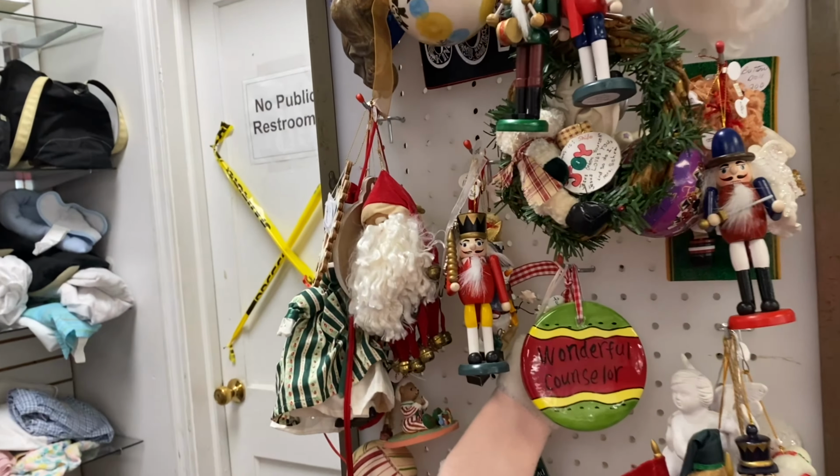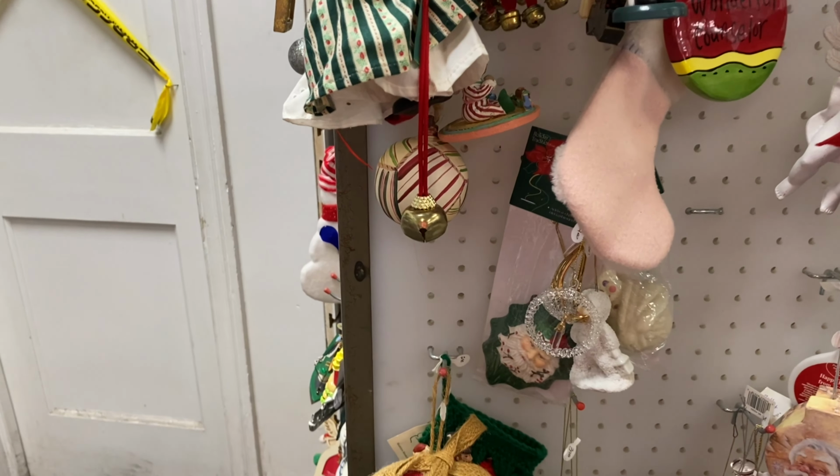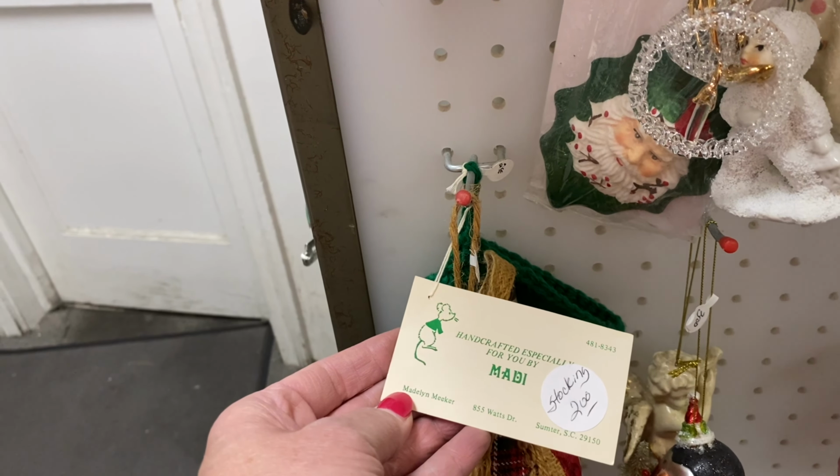And also, back inside, they have a whole area full of Christmas ornaments. I think I'd have probably put the Christmas ornaments next to the Christmas tree in the back room.